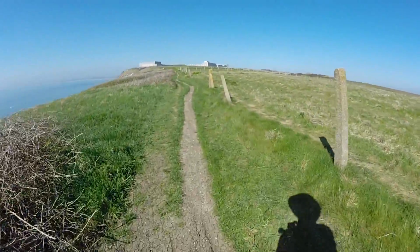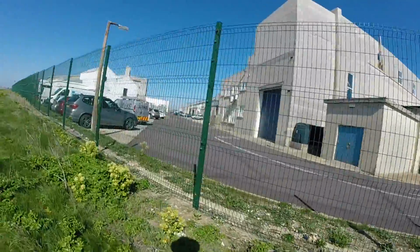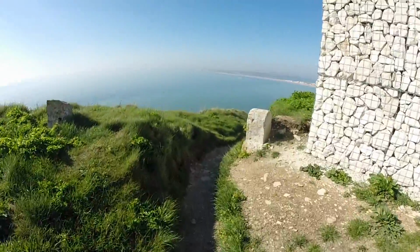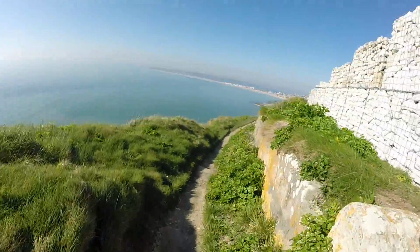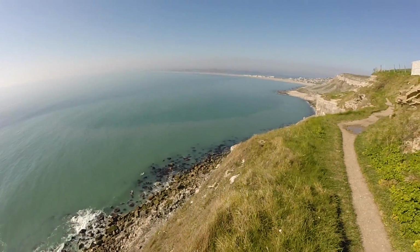The stretch along the western side of Portland is flat, grassy, and open to the elements. On a misty day, the area would appear featureless, except for the industrial site and a few scattered buildings. Yet, on a clear day, the views easily entertain.